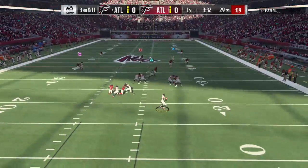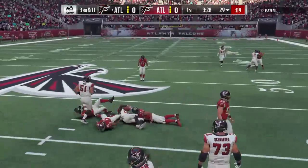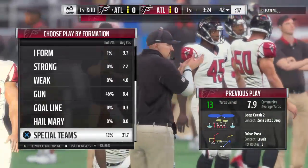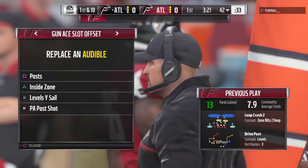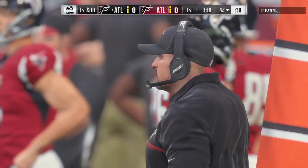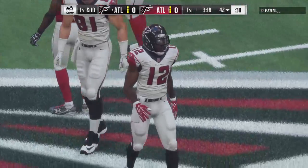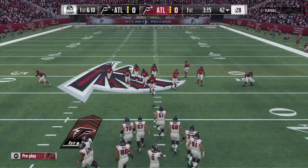Out of the gun, it's Ryan. Sanu with a grab over the middle. And he's got the first down yardage before he's brought down at the 42. That one goes for 13 yards, and it moves the sticks. Now the offense lining up 1st and 10.